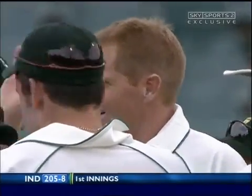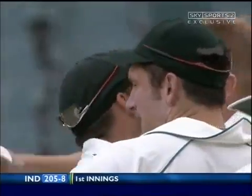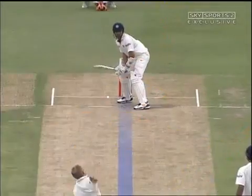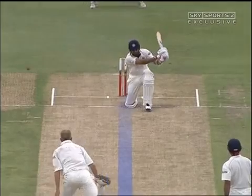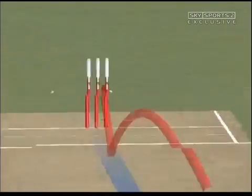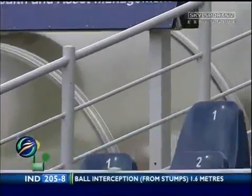Zaheer Khan has got to go. Absolutely plumb. It didn't look as if it might have been the quick bouncer or one that nipped off the seam. May in fact have been a slow ball from Shaun Pollock. That being the undoing of Khan, and would it have gone on to hit the stumps? Good enough, Mark Benson. Tiny little contribution from Khan, though. It comes to an end. India 205 now for 8.